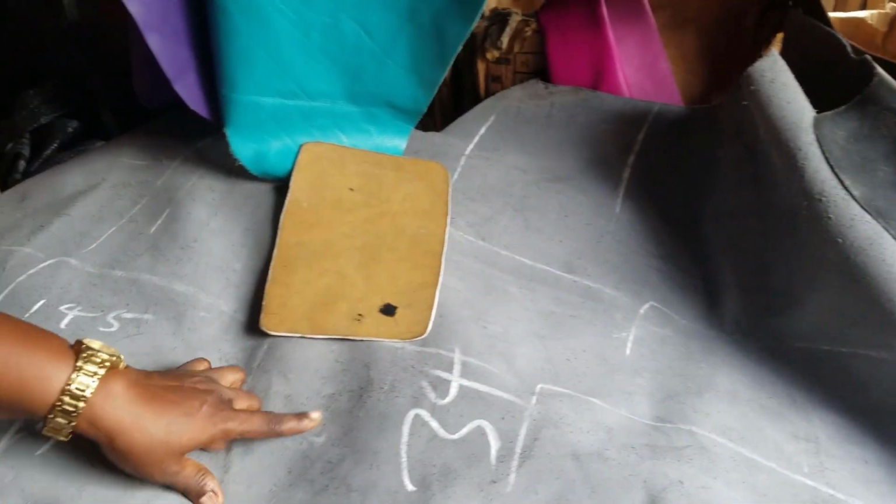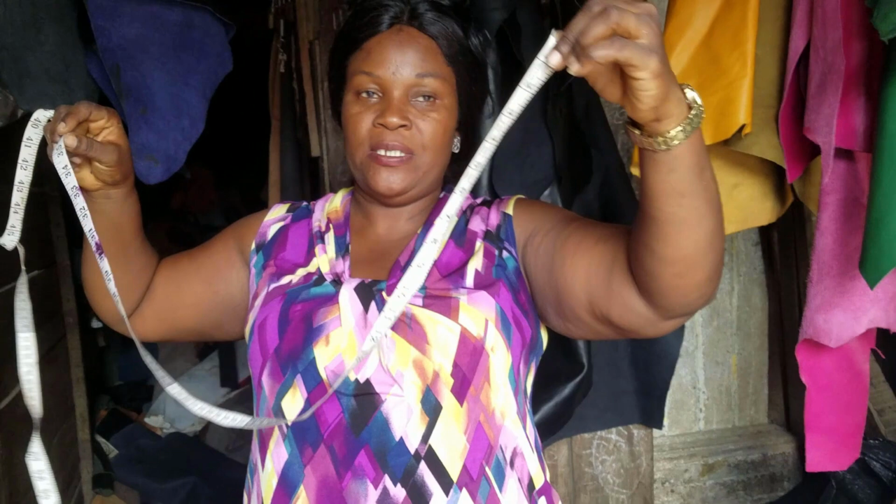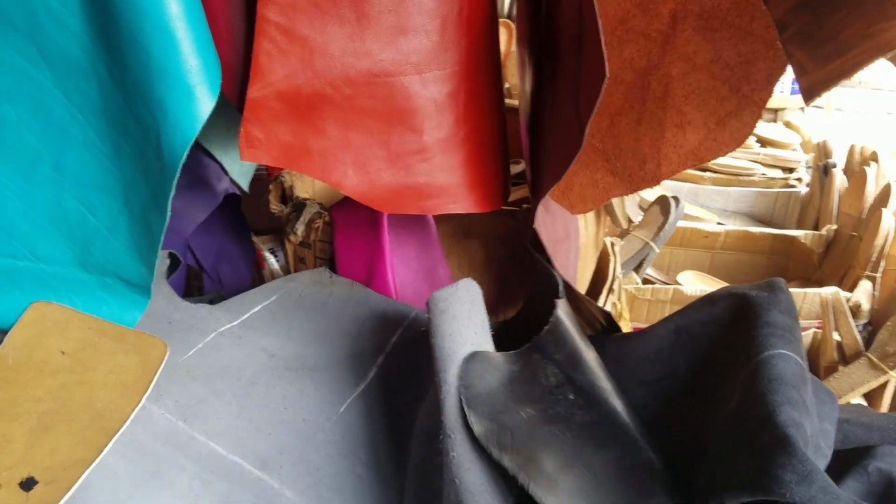It's just a pattern we get by ourselves. It doesn't have any regular size or measurements. But you sell per pair of shoe. Yeah, it's by square foot. It's measured just like clothes. You get the length and the width, multiply and divide. Anybody can have a smaller one or bigger one, depending on what they themselves want.